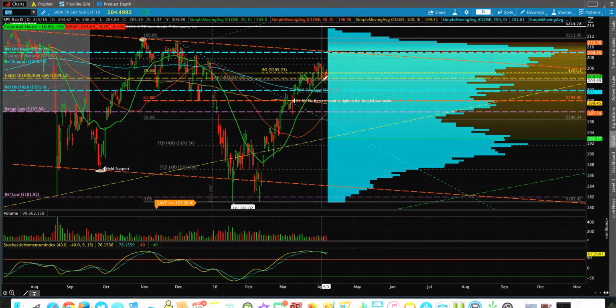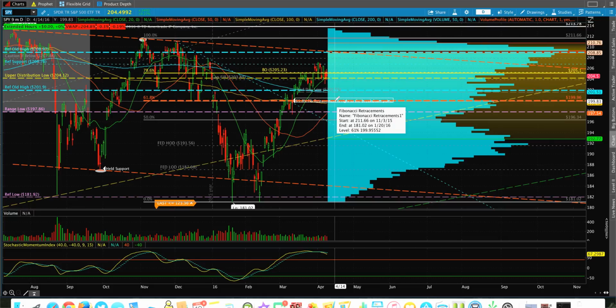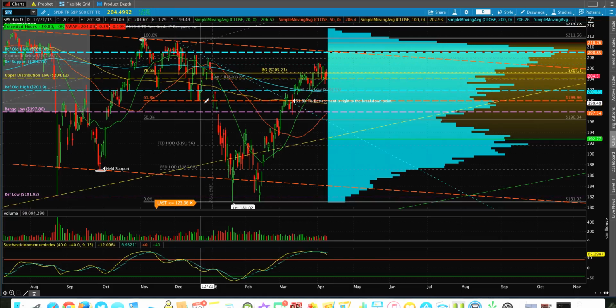This is a really key level here. If we lose this early next week, this to me, we could see the 201.90 very quickly, and if that gets lost, we're talking about maybe a retest of the 200 level, maybe even worse.